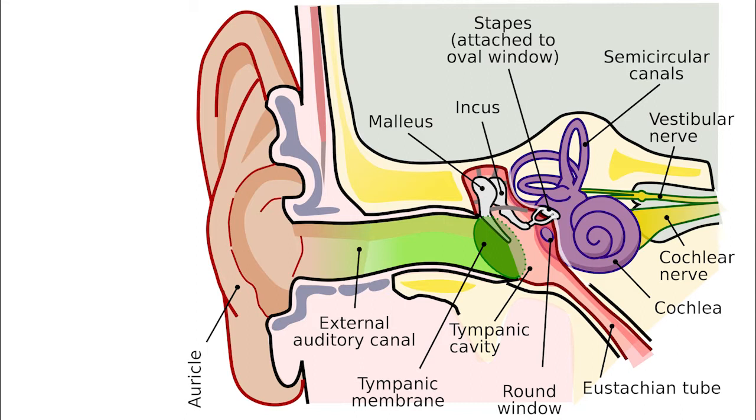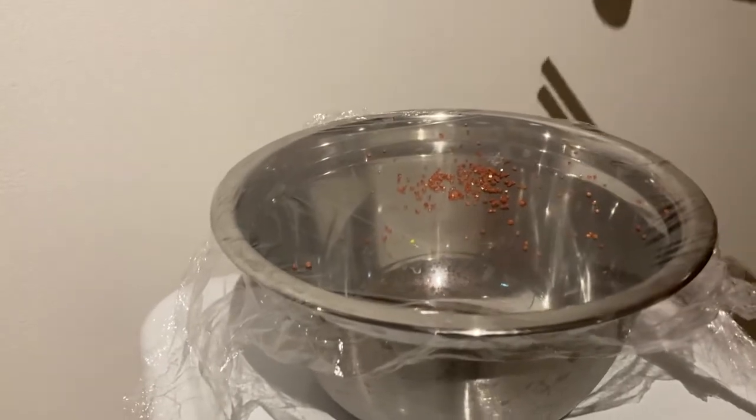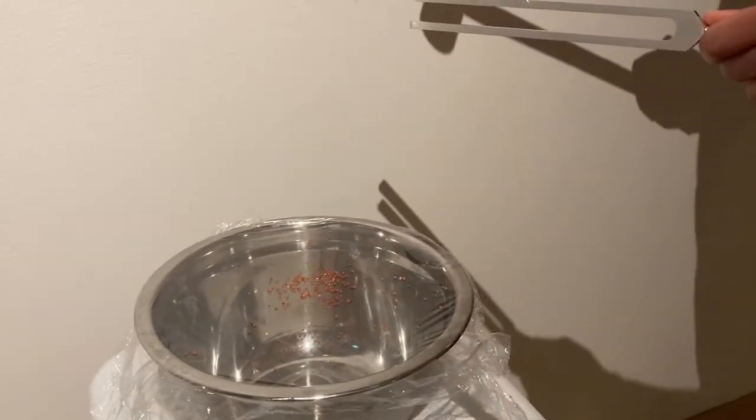We can get a better look at how the eardrum would vibrate in response to sound by using a tuning fork.